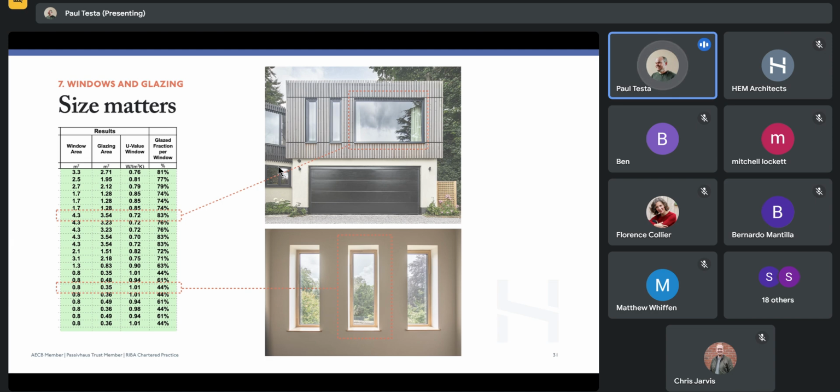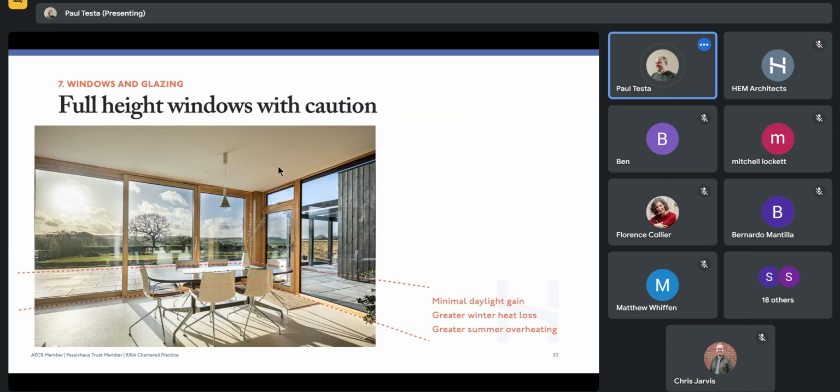So thinking about how you divide your windows up into bits will help you to achieve better performance for the same amount of glazing, essentially. And then full height windows, we love them. I mean, they're beautiful. And we have lots of homes where we've designed them with full height windows, but we have to do this with caution.